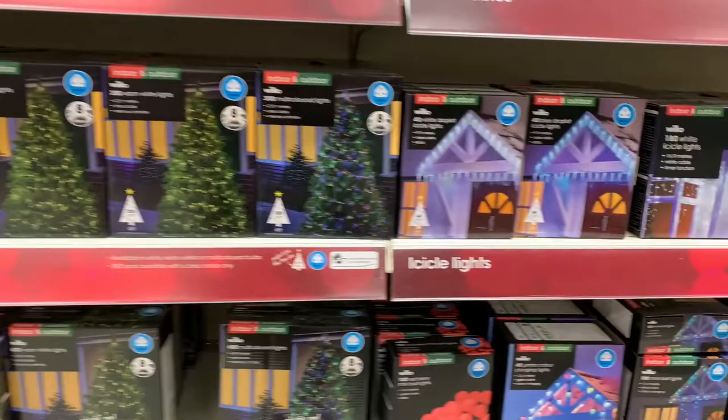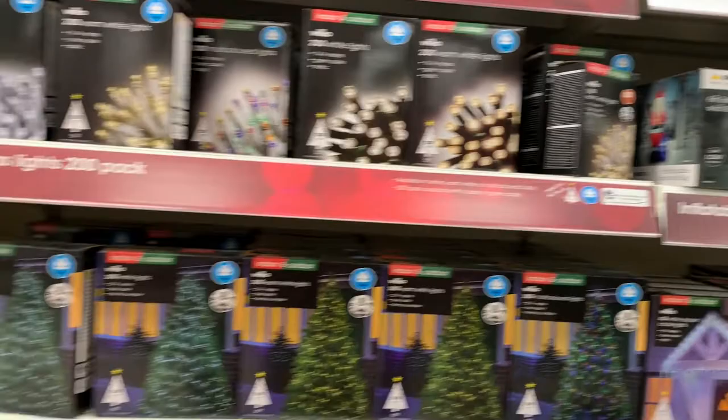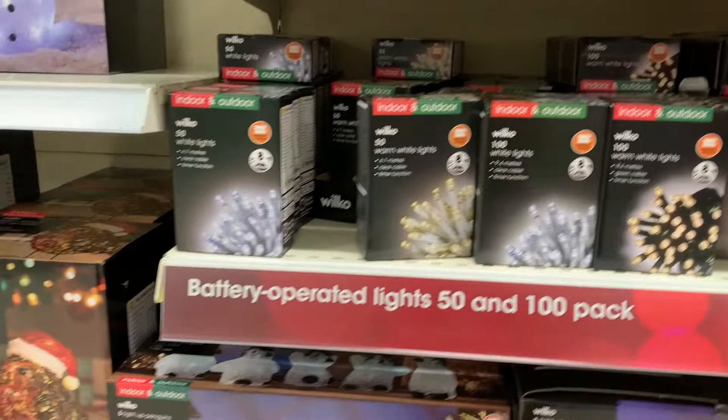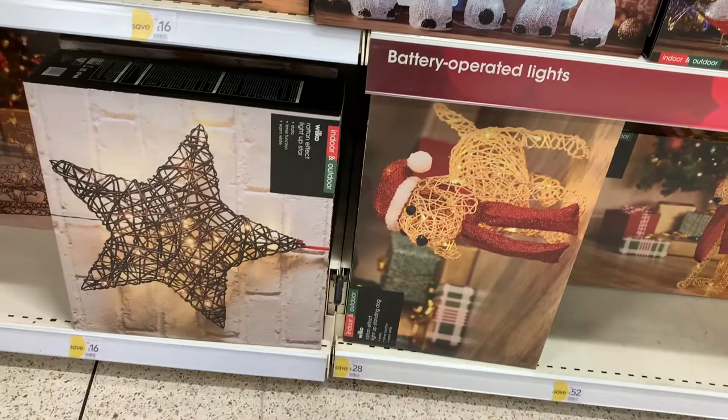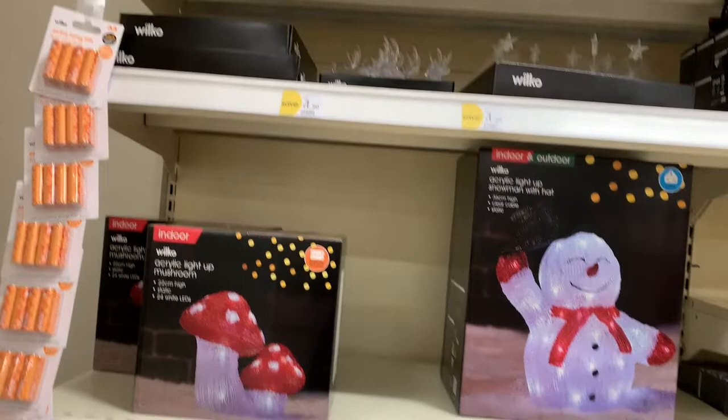Yeah, oh, this is, oh, so nice. And then, but they don't have price. I cannot tell you the price, guys. And put this one here, they have price like 28 pounds, then 16 pounds. This is 16, this is 28, but some of them don't have price. Oh, here, 15 pounds.